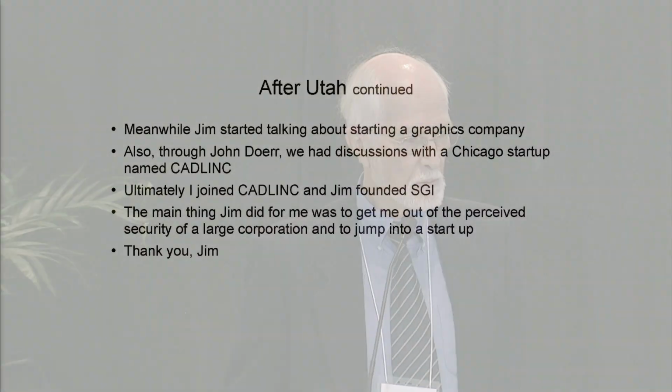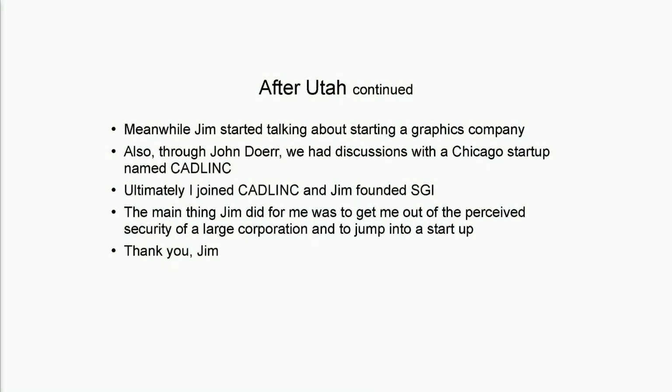Meanwhile, Jim and I started talking about starting a graphics company, and we spent a lot of time working together, and John Doerr from Hambrecht and Quist introduced us to a company in Chicago called CADlink, which was a CAD company, but was setting out to build their own workstations, and it just seemed that Jim's ideas for a rendering engine were just perfect to go with that for high-end design work. And cutting a long story short, ultimately I joined CADlink, and Jim went and started SGI.